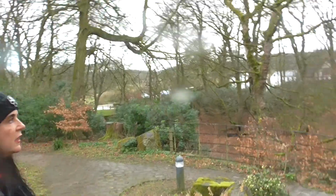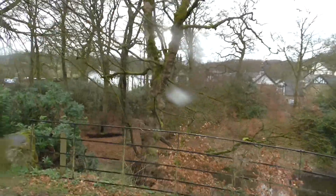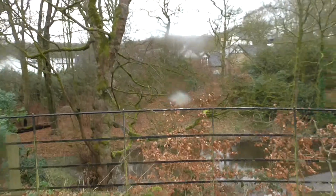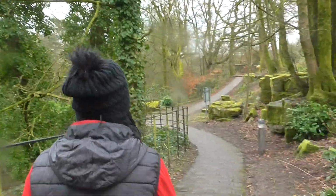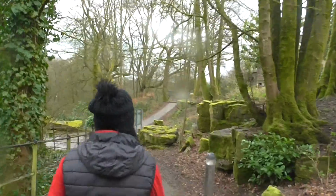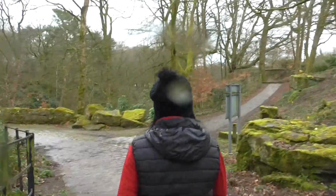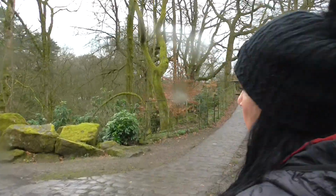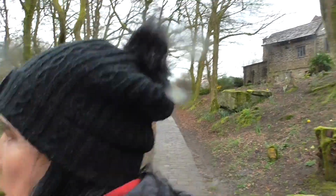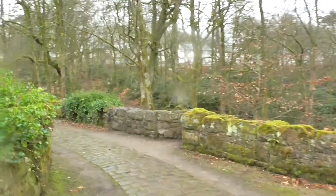Over there is the coaching house, that's where they used to stable the horses. We'll go down to the bridge that's haunted by the couple. So as you go along that path and off in that direction, it goes down into the woods where we've done the Spooky Woods episodes. This is the bridge.